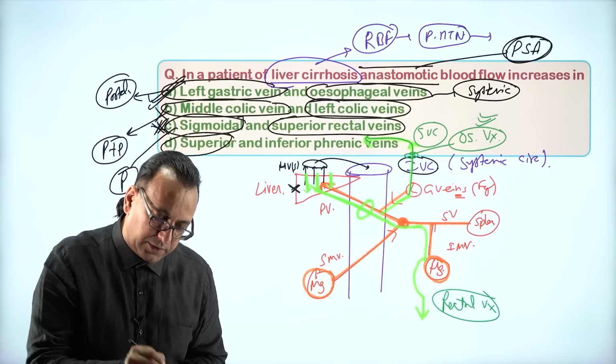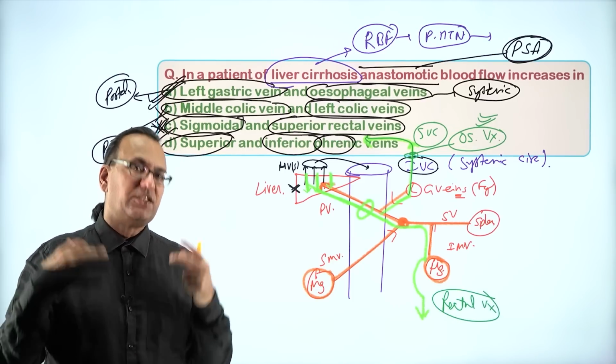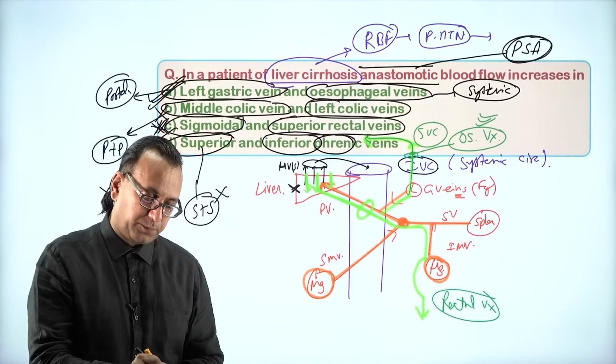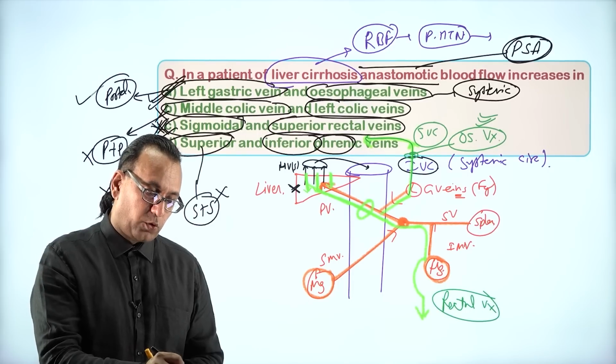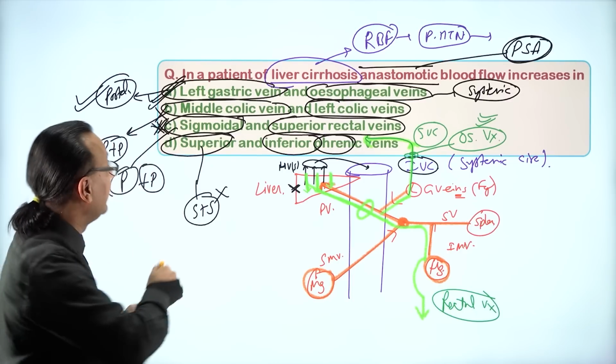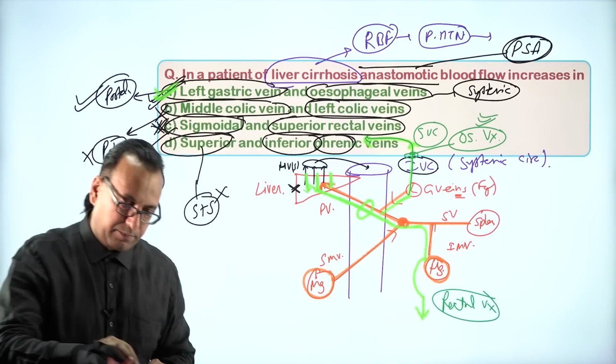So what about the superior and inferior phrenic vein? Phrenic, diaphragm, systemic circulation. This is systemic plus systemic. So you don't want systemic plus systemic. You don't want portal plus portal. What you want is portosystemic anastomosis. So the only possible answer in this question can be choice number A, and now the diagram.